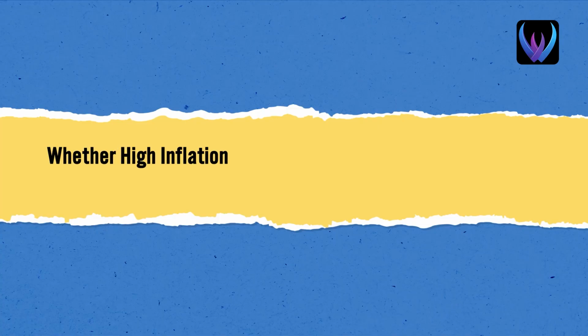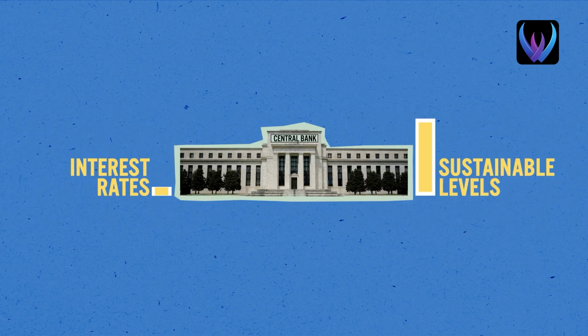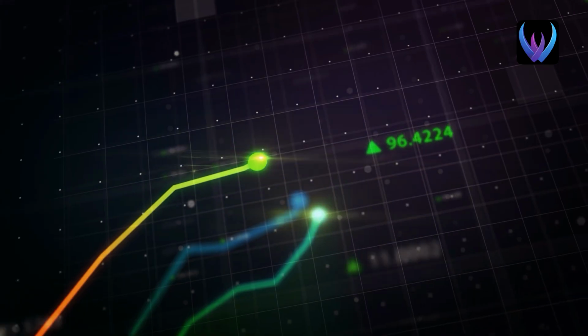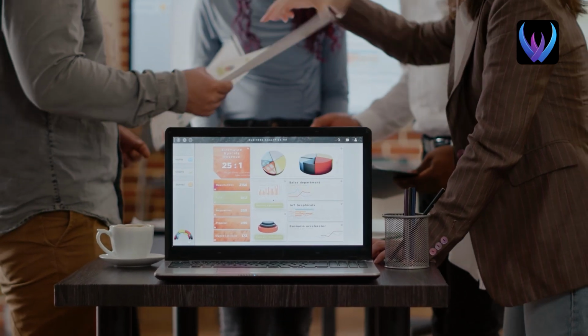Whether inflation is caused by demand-pull or cost-push inflation, the solution to fixing it is the same. If demand is too high, the central bank will raise interest rates to reduce demand to more sustainable levels. If the economy is suffering from cost-push inflation, the central bank will still increase interest rates to reduce demand. If demand falls far enough, prices will go back down as businesses will be forced to reduce their prices even if production costs are higher.